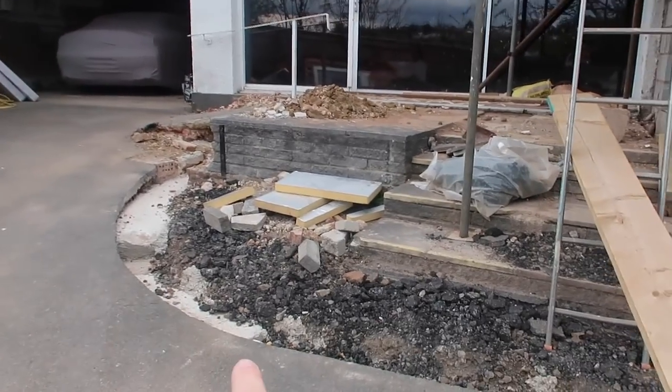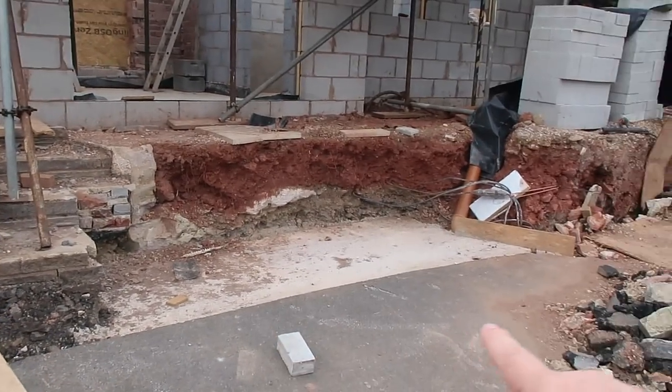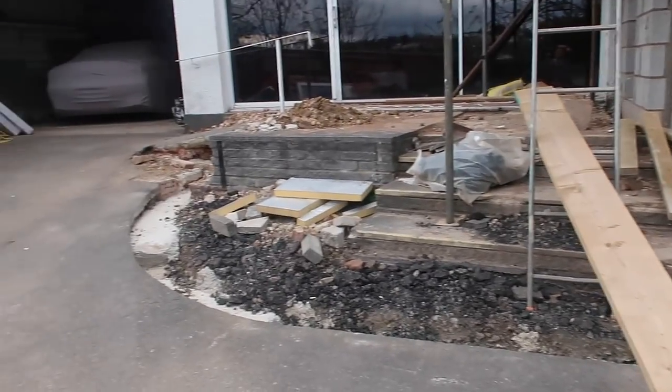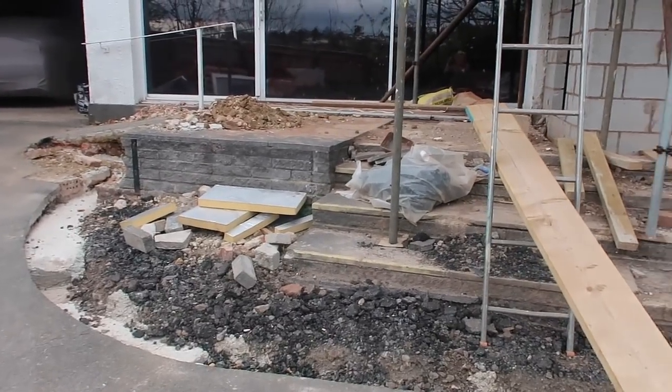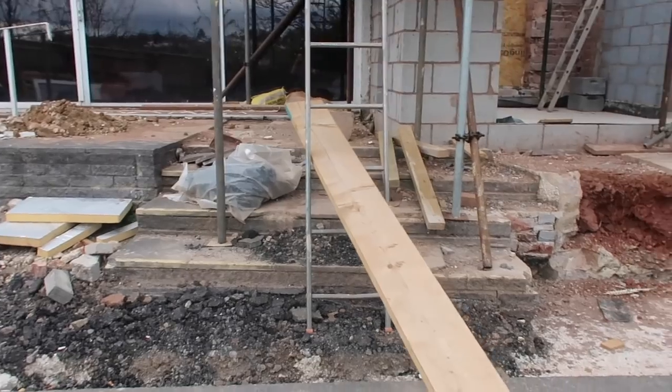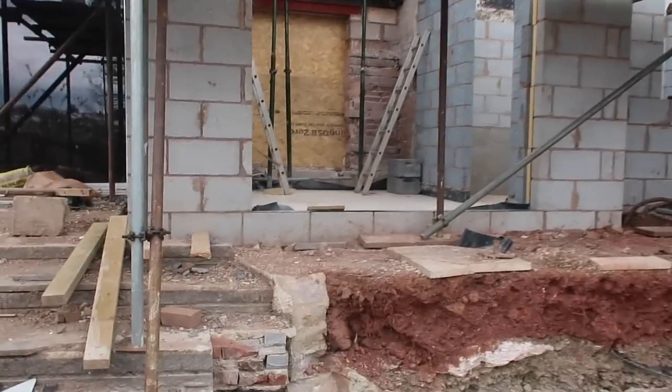Pretty much as you've seen it before, or in my last clip, you can see here they've cut into the drive. This is where the new footprint is going to be, so that's given me more of an idea of how they've dug all that out since you last looked. That's where the steps will go up from, and the planters and all of that sort of thing.